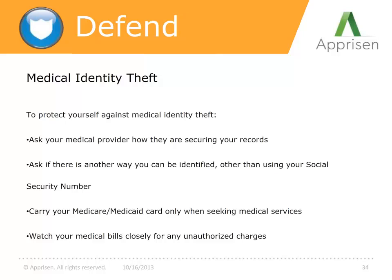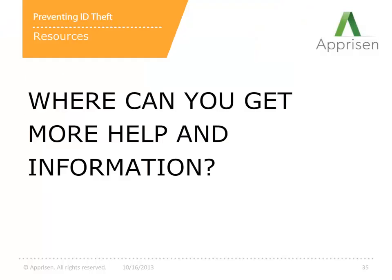To help protect against medical ID theft, ask your medical provider how they are securing their records. Ask if there's another way that you can be identified other than using your social security number. Do not carry your medical cards or Medicare or Medicaid cards unless you're seeking medical services. And watch any medical billings closely for unauthorized charges.